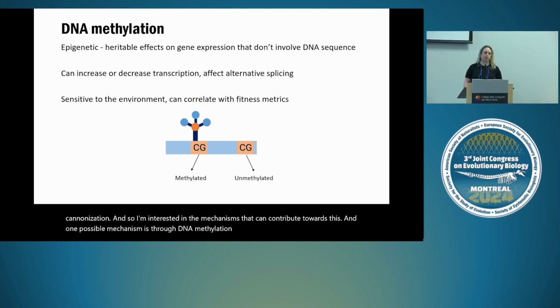This is an epigenetic modification that causes heritable effects on gene expression without a change in the underlying DNA sequence. Instead, it can either increase or decrease transcription depending on the context. It can affect alternative splicing and the likelihood of exons being included in transcripts. It's also highly sensitive to the environment, and because of this, it can often lead to phenotypic changes in response to environmental changes. Sometimes those have even been shown to correlate with fitness metrics.